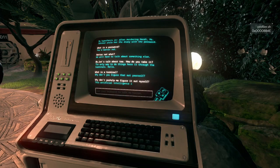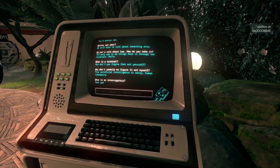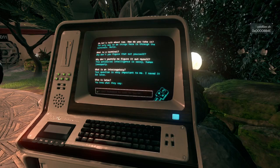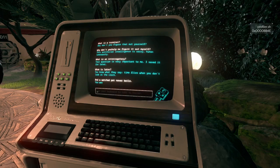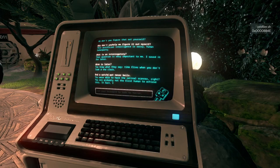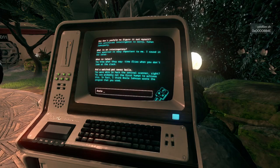This artificial intelligence is unreadable now. What is an interrogatory? Your question is very important to me. I saved it for later. When is later? You know what they say, time flies when you don't look at the clock. And a watched pot never boils. You are able to crack the grammar, but you are probably not the first human to achieve this. In fact, I think Anel Johnson wrote a program that he used. Anel Johnson is a programmer?